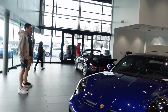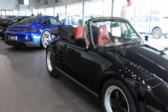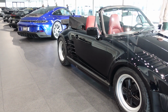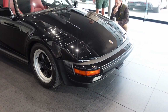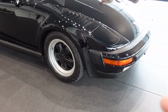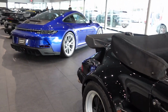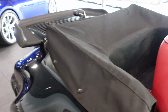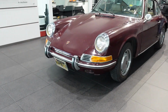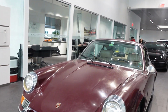And then over here, beautiful turbo. Now, this isn't any ordinary 930 turbo. Yeah, this one has a slant nose. And I'm pretty sure this is the first actual slant nose I've seen in person. But it actually looks really cool. It's like a 924 style front on the turbo. So, of course, you got the wide body, beautiful interior. This thing is awesome. Talk about a barn find. This thing is fully original, paint, everything.